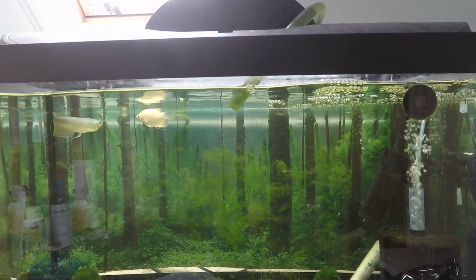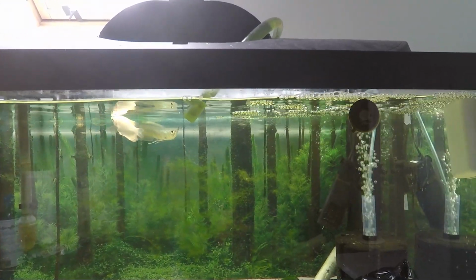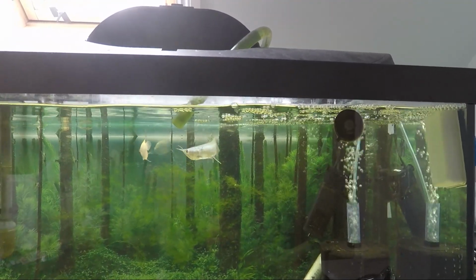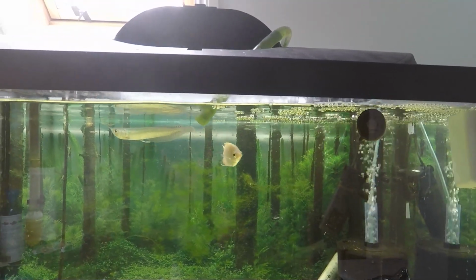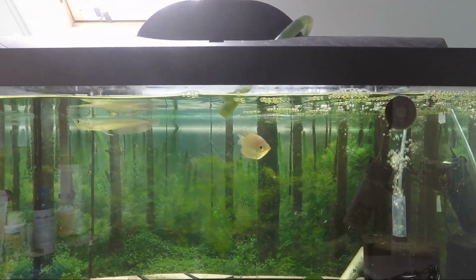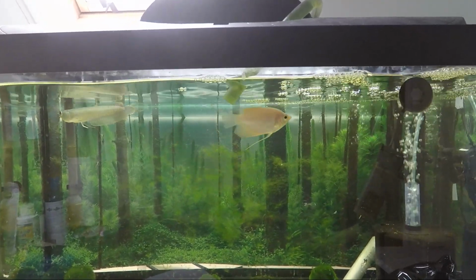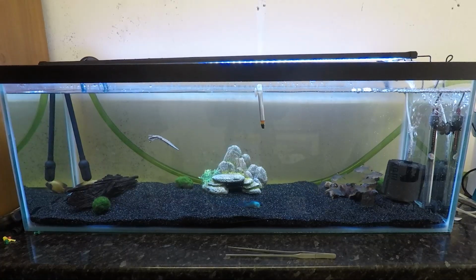The main difference between a silver arowana and a black arowana is that on the finnage at the back, where the silver arowana's fins are clear or a bit red, you'll have a blackish tint to it. That is the biggest difference. They look very similar in most senses. They both have that silver sheen to their bodies. It's mainly just the finnage that has that different color.